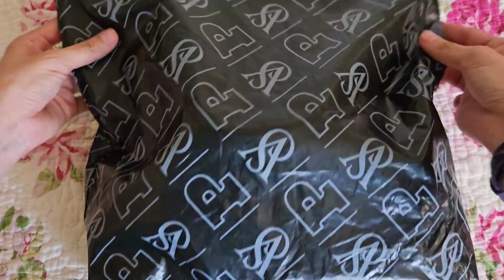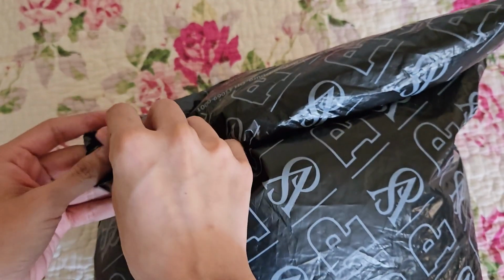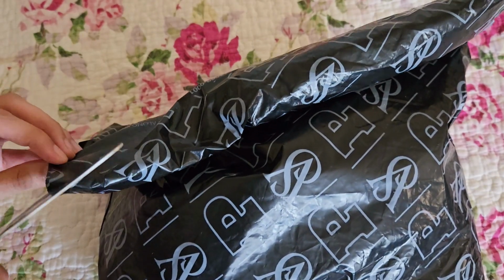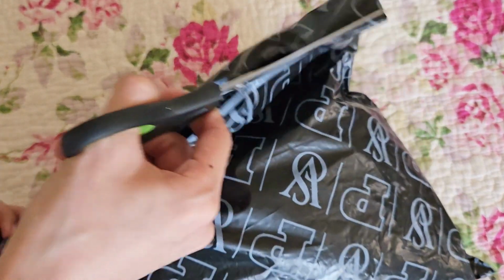So here it is. I blocked off my info, but there is an easy opening right here. You know what? I'll probably just cut it. I'm a little bit worried, so I have to have 14 underwears in here.